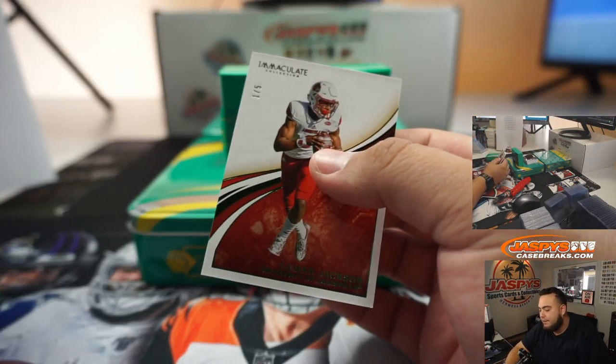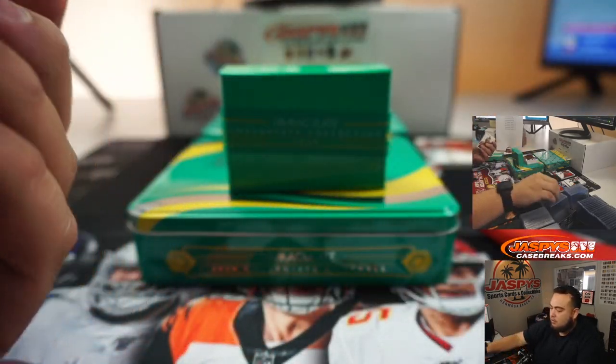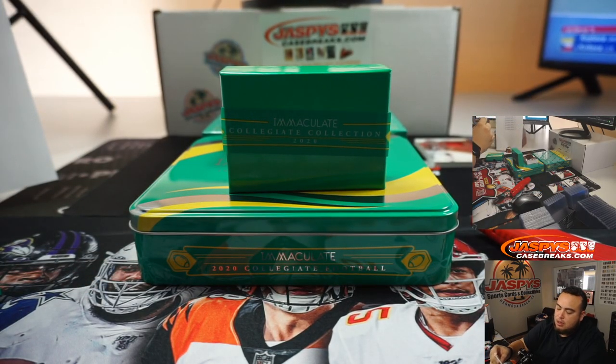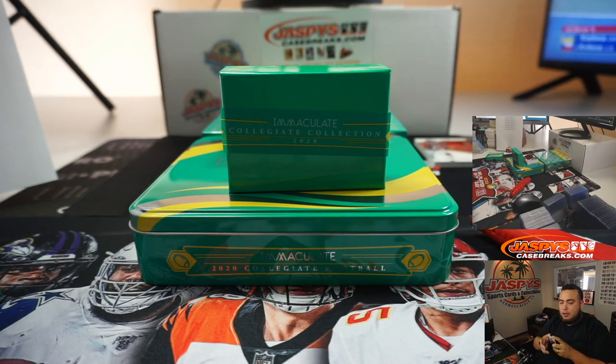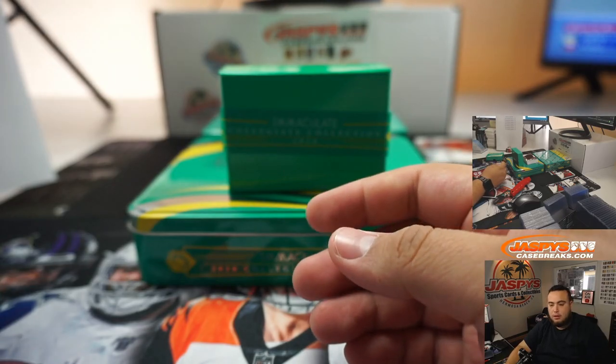We got a 1 out of 5. What is that? Lamar Jackson. Very nice. And Aaron, I know you're a big Ravens fan. There you go, little base Lamar. You get Patrick Mahomes in the first one, or at least Patrick Mahomes comes out in the first one, 1 out of 10. And then Lamar 1 out of 5. There you go.